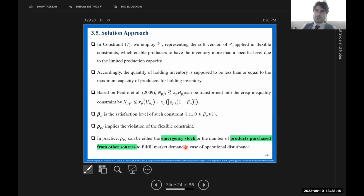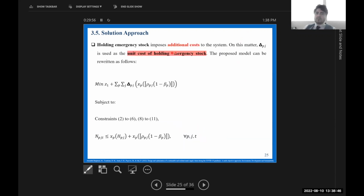So if you consider the case that we want to fulfill the market demand, but we do not have enough products in our warehouse, we can purchase the extra product from the other producer or partner, or we can have the emergency stock. For both cases, we impose additional cost to our system, right? So we are going to consider the penalty cost for holding the emergency stock or purchasing the product from the other partners or other company that produces the same product.